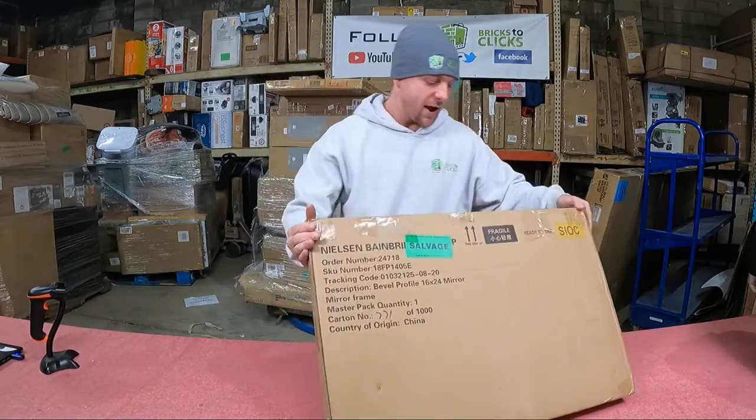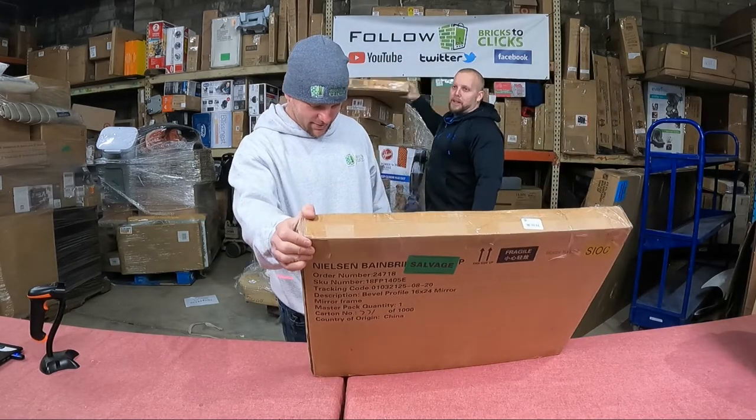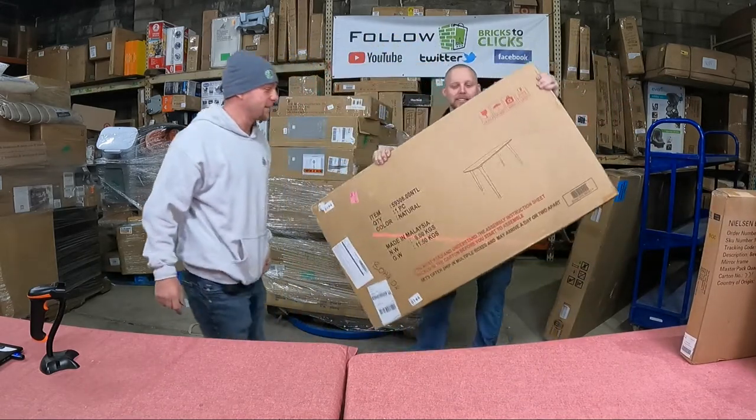So this is a mirror frame. Not even going to waste time looking it up. Chuck, I'm going to need you to give people time to shop. Mirror frame. Going to go ahead and set that aside. Not even mess with it.